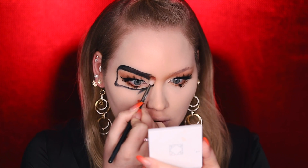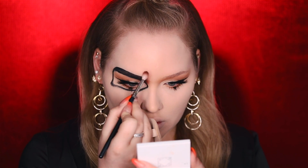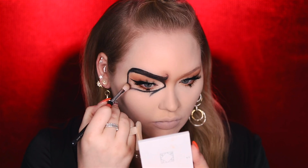Now we're gonna drag this down. Then we're gonna drag this to the nose. I'm also gonna deepen this front of the brow, and then I'm also gonna do that signature skull curve at the brow. Okay, now that we have the general outline, we want to shade on the inside, blending inwards.